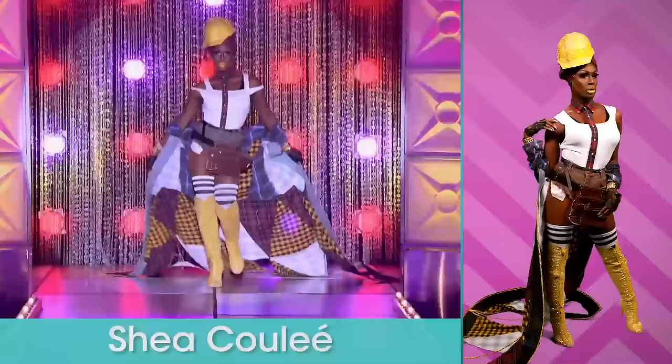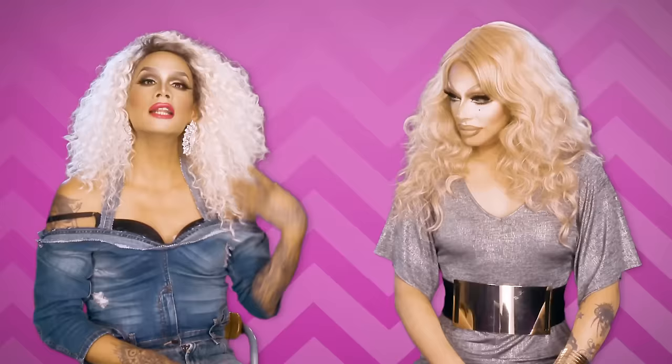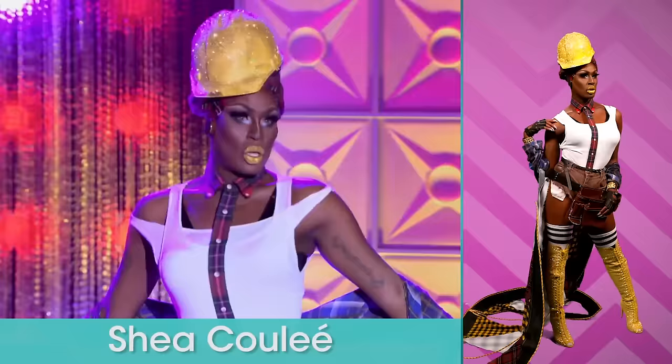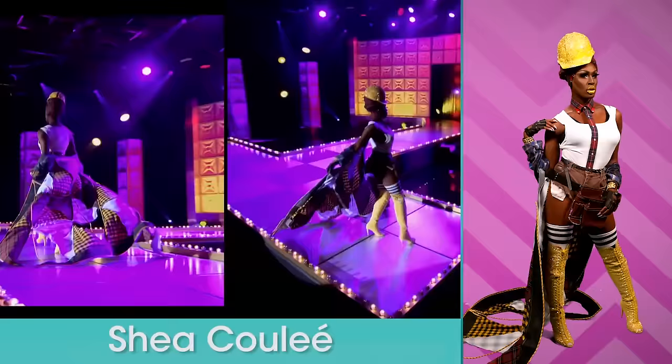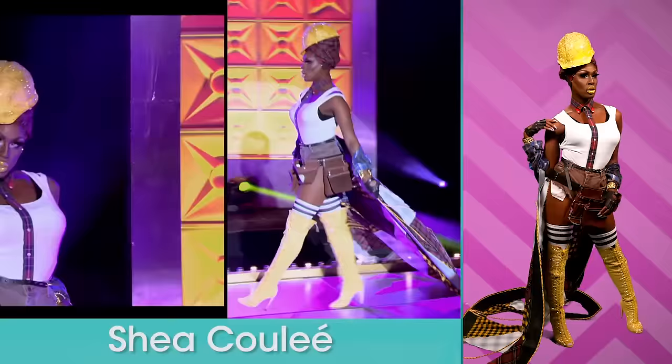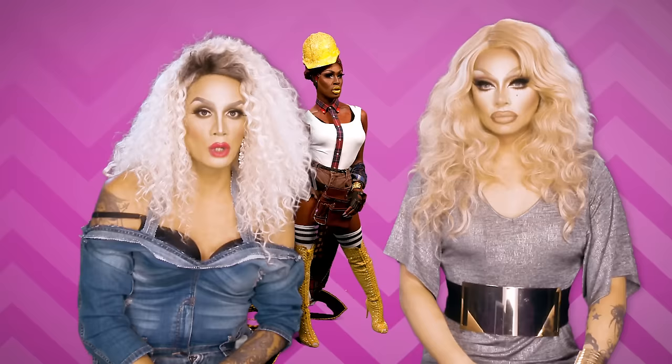Our first girl up is Shea Couleé. She looks fucking sickening. I love this. I love that she's made construction work look like a glamorous vocation. Look at her. She's got a fucking train. She's got the hard hat. She's got the little white singlet tank top. She's ready to build the house, honey. She's ready to build the house, fly the house through a tornado, and drop it on the fucking witch.